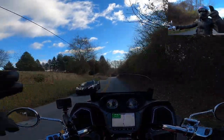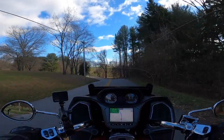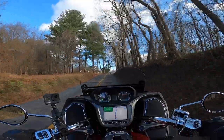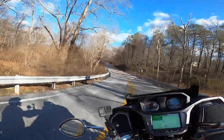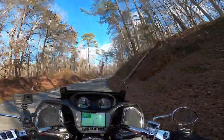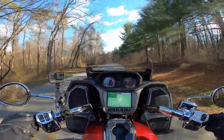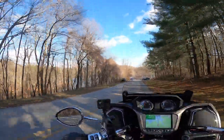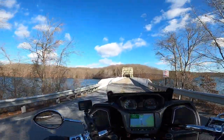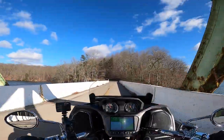Oh, look at that. You know it's a good road when Corvettes are riding down here. I guess this is the reservoir. Or a lake, I don't know. It's cool though. I love that there are these things up here that I never would have known about or discovered if not for the fact that I ride.